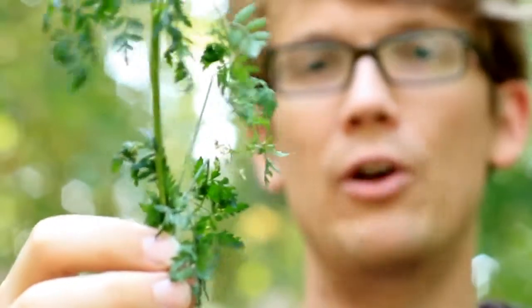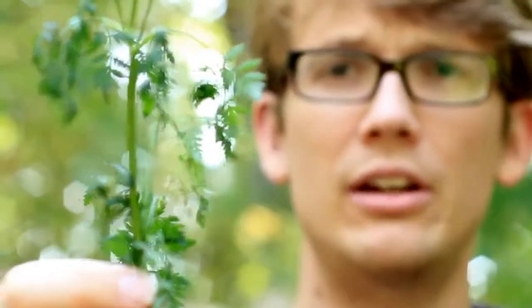This is yarrow, a flowering plant found all over the northern hemisphere. Its feathery leaves have natural astringent properties, and its scientific name, Achillea, comes from Achilles, the Greek hero, who's said to have used it on the wounds of his soldiers.